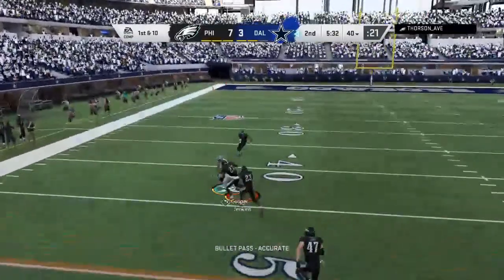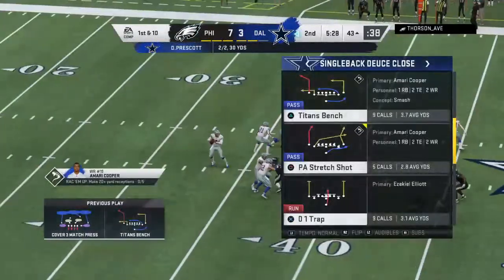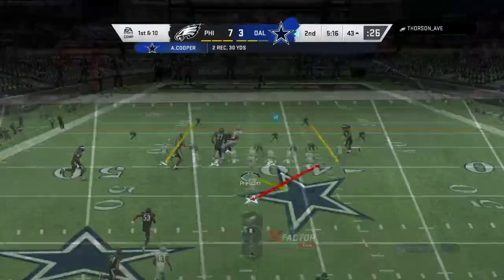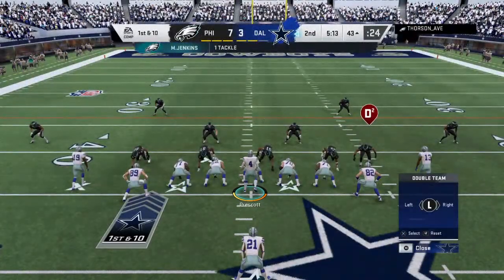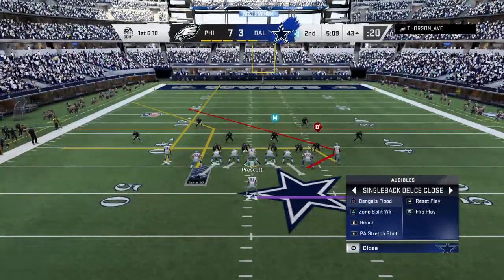That's it. Now this throw caught left side, and he'll work it across midfield inside the 45. 17 yards on the play there, and the Cowboys have a first down. Back-to-back good plays have them on the move.